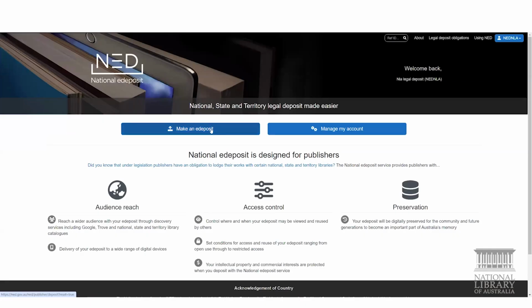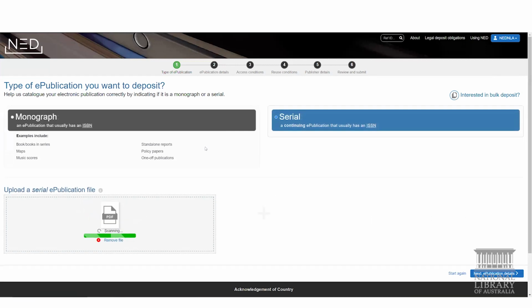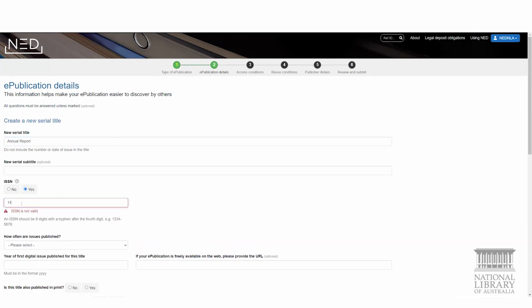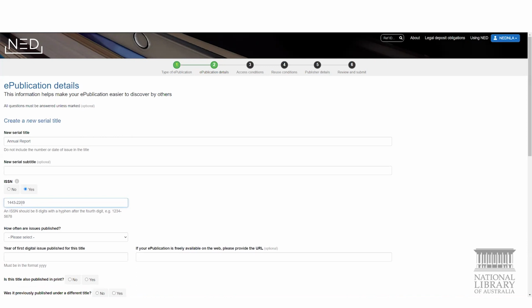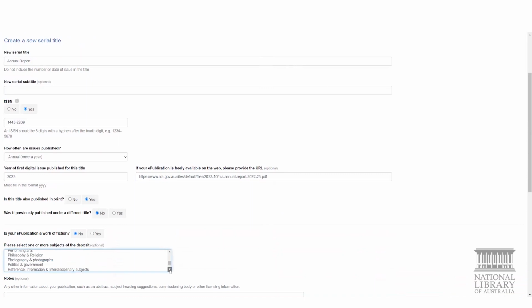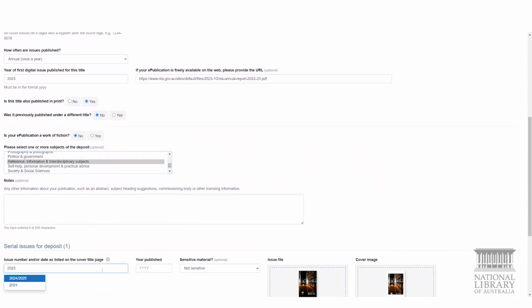And what happens when people deposit electronic publications? Depositing through National E-Deposit or NED is easy and free. Publishers and authors can deposit once and satisfy state, territory, as well as national obligations at the same time. You can set conditions of access at the time of deposit, which can range from freely available on the internet to being available as read-only on computers within selected state, territory, and national libraries. In the latter case, a dedicated reading display that prevents sharing of contents is used. These access restrictions can be changed later by contacting your NED member library as your needs change.